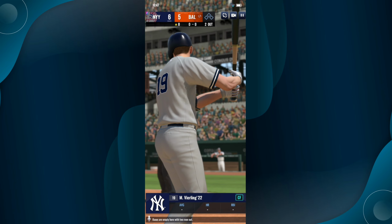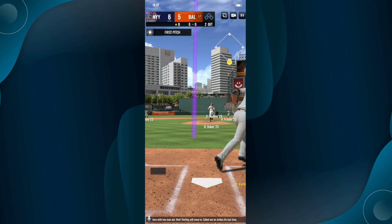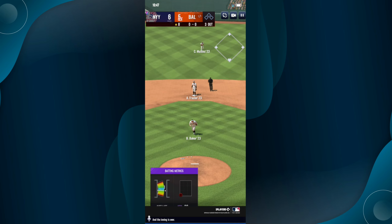Bases are empty here with two men out. Matt Vierling will come in, called out on strikes his last time. And the inning is over.